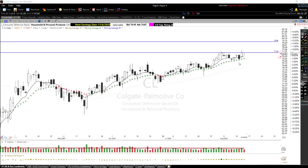CL, Colgate. This has been on our watch list a couple of times, and I still very much like this chart. So far, I believe it's setting up pretty well. First of all, you can see here that it's broken out. Here we've rallied up to our first little, not our target, but this is where we're looking to buy above. And then it's moved down, and now it's moving up. So on a breakout, we'll look for a nice little entry in our buy box area.